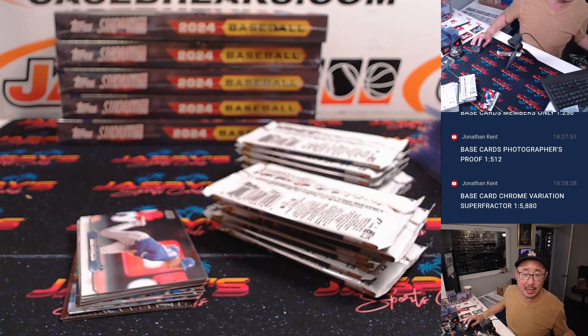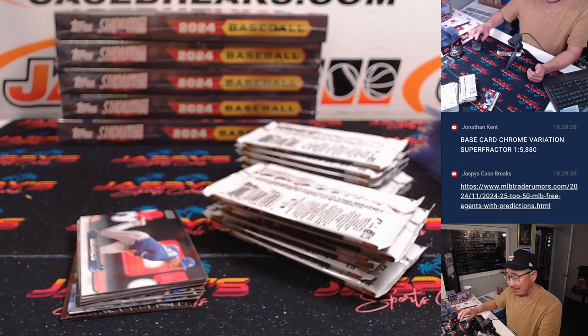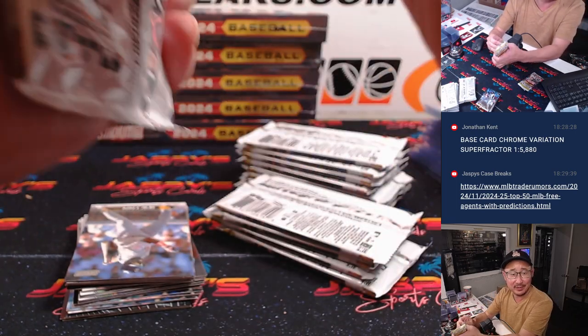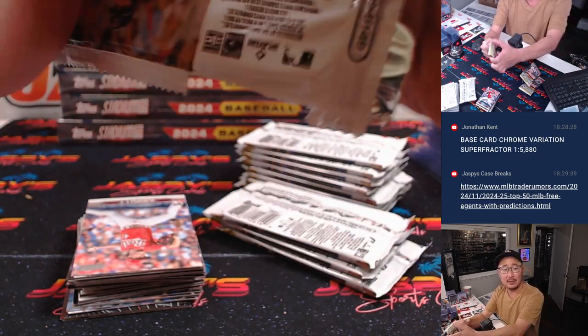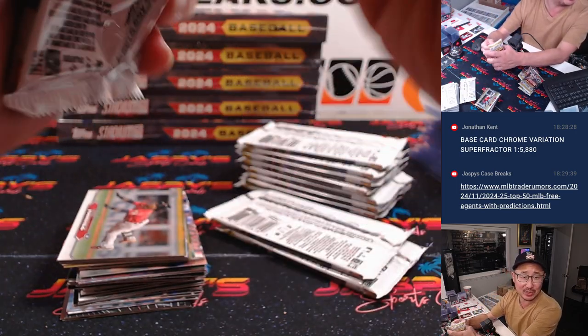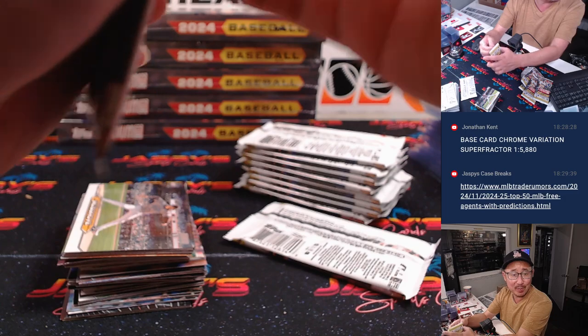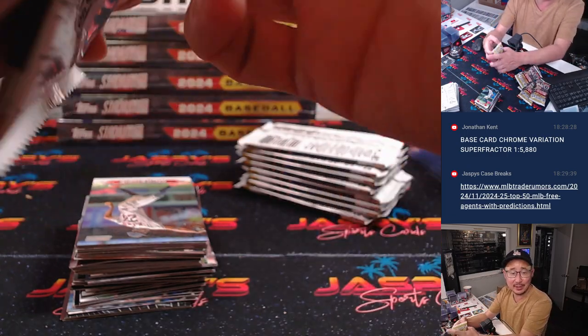So MLBTradeRumors.com, one of my favorite websites, especially in the offseason, does, mostly for fun, a top 50 MLB free agents list with predictions. Obviously, I don't know how close they've gotten. I think if you get like a third of them right, that's a pretty decent success rate. But obviously, Juan Soto is the top free agent. 13 years, $600 million is their prediction. Wow. Some of their writers think either Yankees or Mets. Two writers say Yankees, two others say Mets.